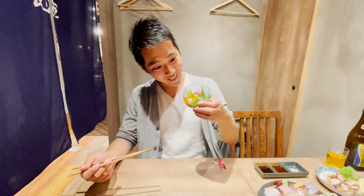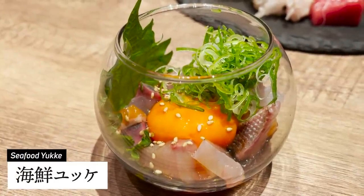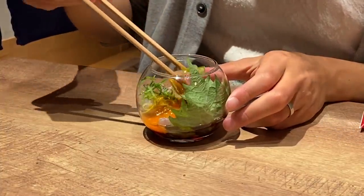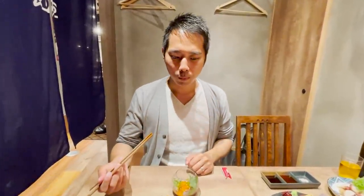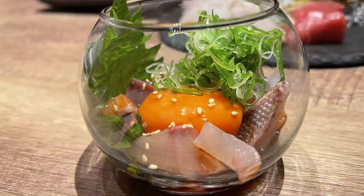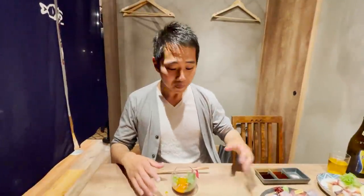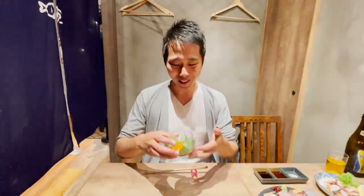So, the kaisen yukke. I love that it came in this, I don't know how to call it. Is this a container? Yes. So I already broke the egg inside it. There are so many different kinds of fish in it. Got the top one. I think this one's a cod. Really good. The yukke of course has the raw egg on top of it, right? It also has sauce over it too. And the sauce is completely different from the soy sauce or the ponzu and the salt we have over here. So you get to enjoy a different kind of taste of the sashimi. So this is really good, yeah.